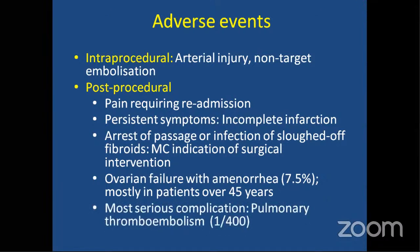And the most serious complication is pulmonary thromboembolism. As we all know, even UFE induces a temporary procoagulant state. So there's a small, minuscule risk of pulmonary thromboembolism in the few days following UFE.